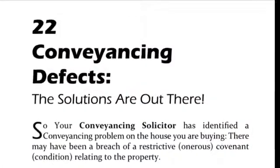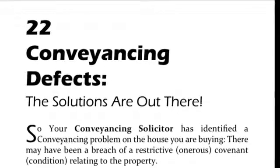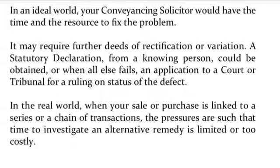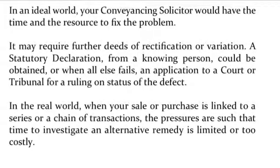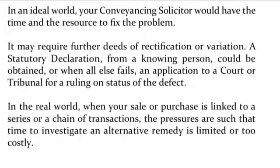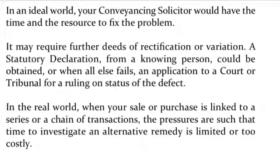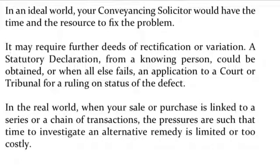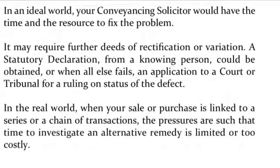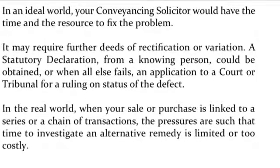So let's just say your conveyancing solicitor has identified a problem on the house you are buying. Let's say there's a restrictive covenant relating to the property. Now, your conveyancing solicitor might need further deeds of rectification or variation, or a statutory declaration from a knowing person could be obtained, or when all else fails, an application to a court or tribunal for a ruling on the status of the defect. Now, in the real world, when your sale or purchase is linked to a series or chain of transactions, the pressures are such that it takes time to investigate, and alternative remedy is limited or often too costly.